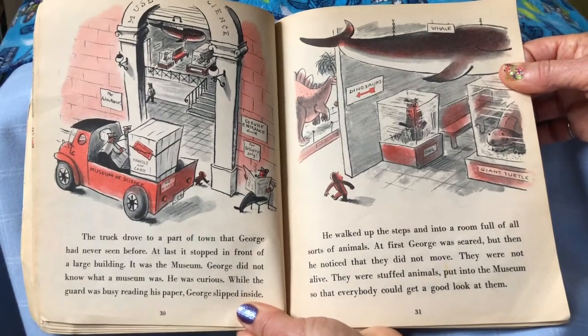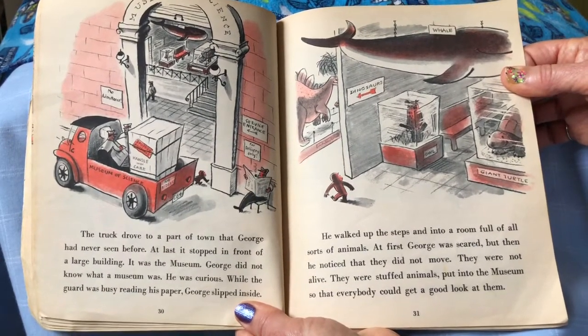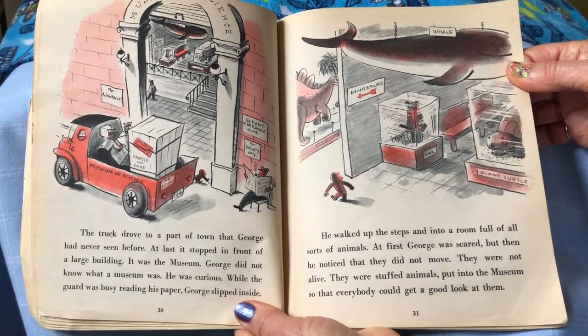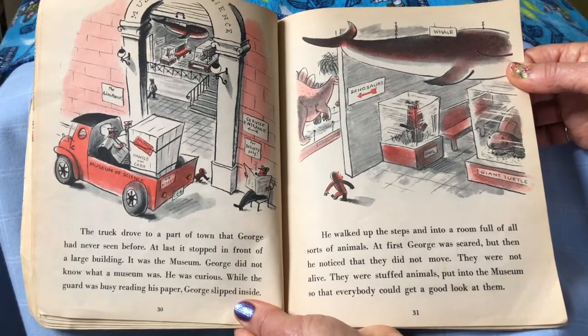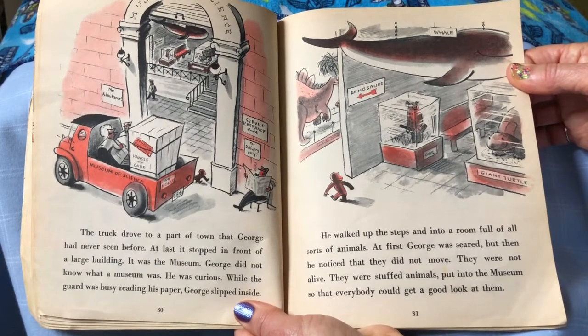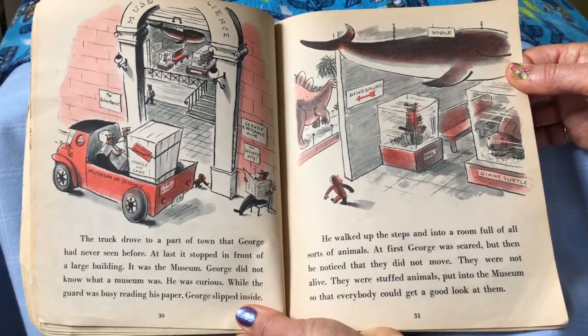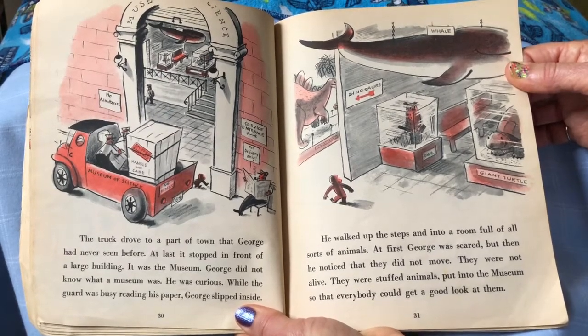He walked up the steps and into a room full of all sorts of animals. At first, George was scared, but then he noticed that they did not move. They were not alive. They were stuffed animals, put into the museum so that everybody could get a good look at them.